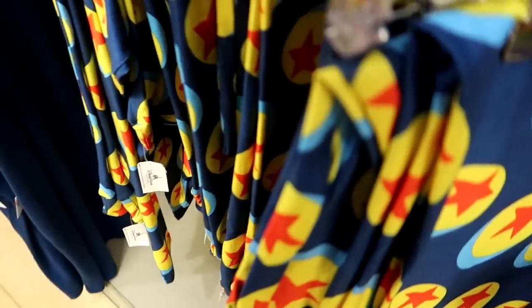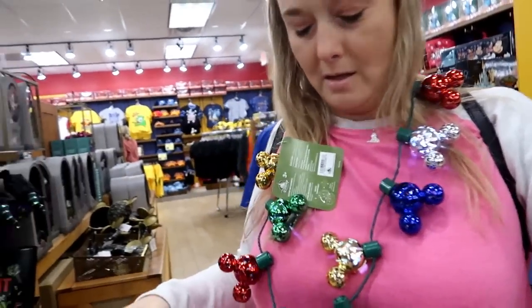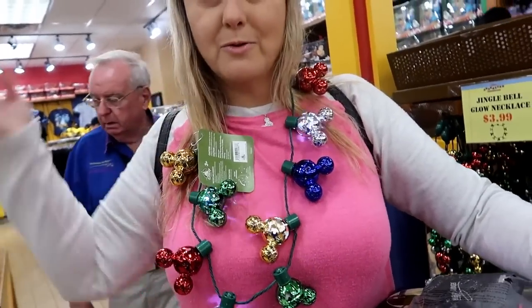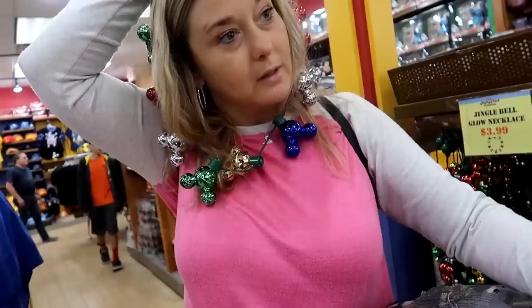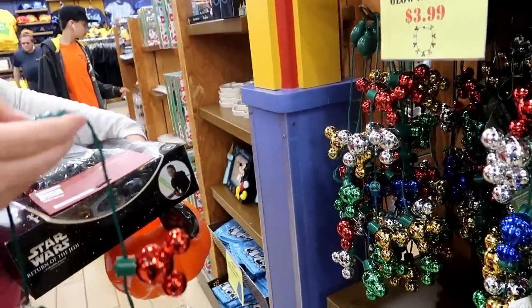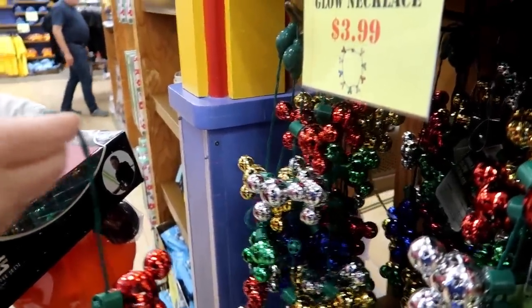$12.99. The Pixar pants, $12.99. I just asked her if she had any more and she's like, they're right there. They're right there. I've been going through them trying to find ones that actually work. Do people, have they pulled the tabs on them? There's no tabs. This one works. Well, I don't want that one. It's been on since I've been here.